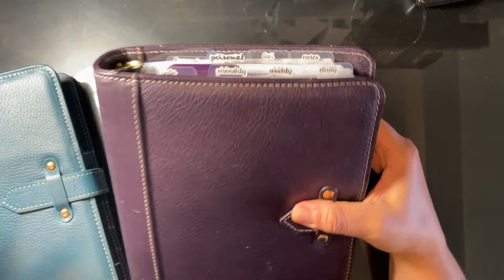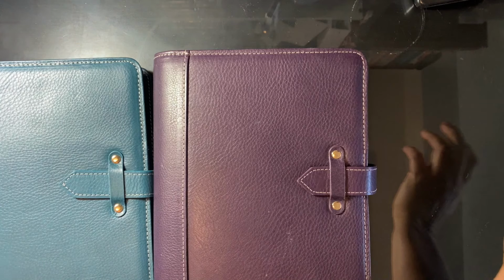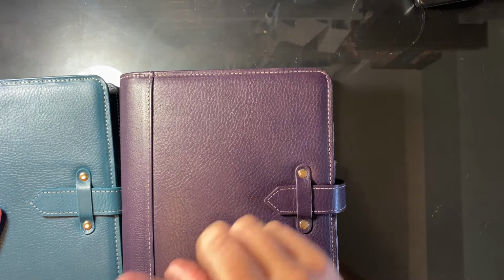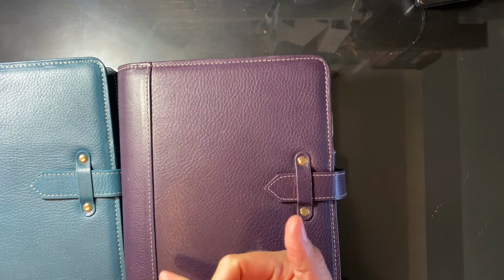I do kind of come back to my planner just to reevaluate to see what I've been using, what hasn't been working for me. I do like to stick with one system. So when I say system, I don't just mean one planner. I mean the entire system that works for me.